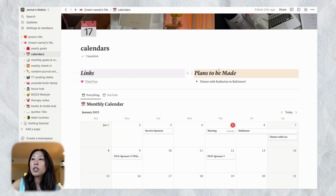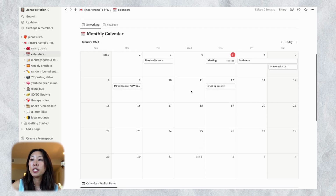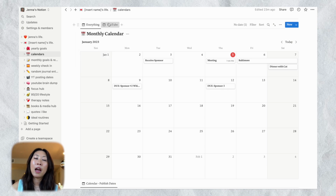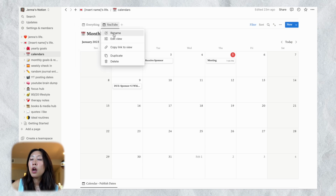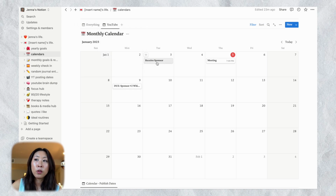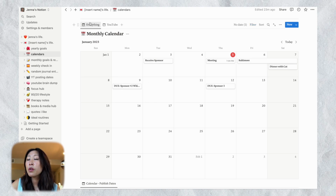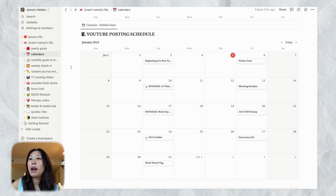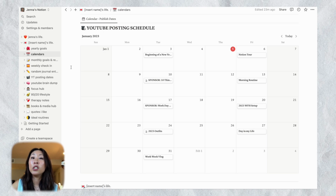So I have links here and then I have plans to be made for things that I just don't want to lose but haven't planned out just yet. And then you have your monthly calendar here. And then the everything tab is every single thing you've added to this calendar, or you have a second tab for a different tag that you like. So for me, I have YouTube. This is just a way for me to see any things I need to receive or any due dates or meetings, stuff that I want to be able to see filtered out or not. So that's there.